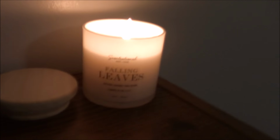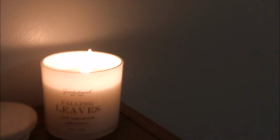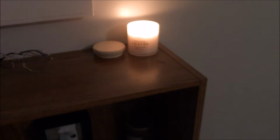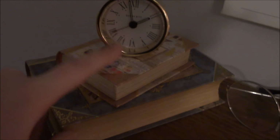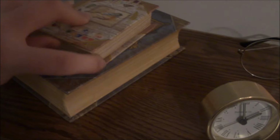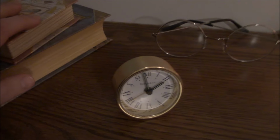This is a candle that I literally only have burned twice. Once in my final cut for renovating my room and once now. A little broken clock. Oh, it has the time right twice a day, I guess. That I got from Goodwill. Little cheap glasses that I got off of Wish. Then I just have little fake books, which, what lies in them will remain a secret.